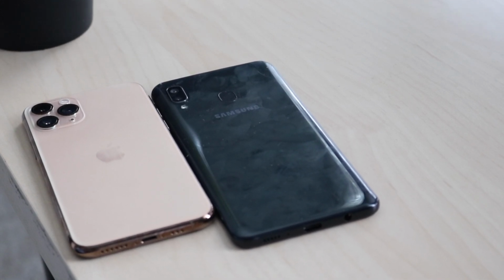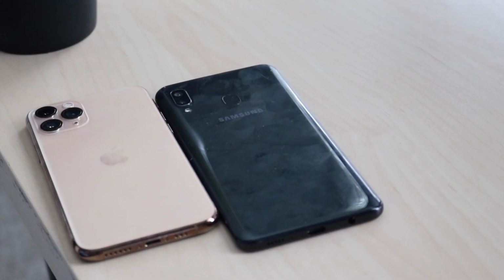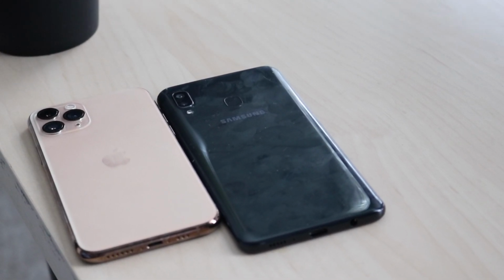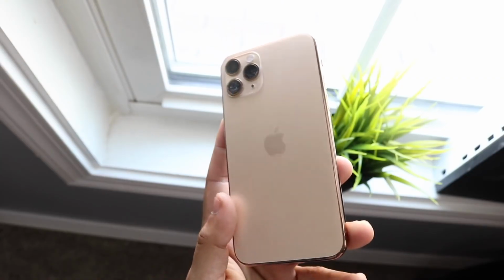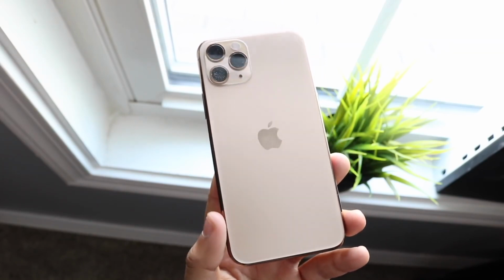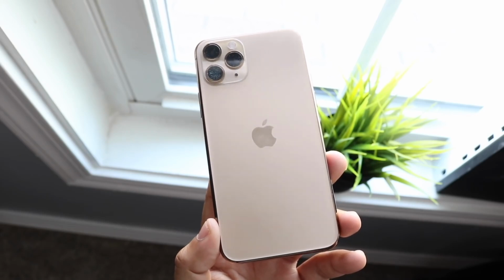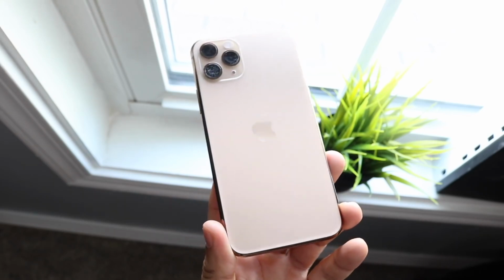I charged it to full 100%, and then on standby, it doesn't even last 3-4 days. But when I was using it, it didn't really go down too much. And because this phone isn't super powerful, it doesn't have that big of a screen, and the battery is larger, that makes me kind of suggest that the iPhone 11 Pro might not last as long as the Samsung Galaxy A20 based on my usage, but standby time is better on the iPhone 11 Pro for sure. So overall, that's pretty much it.